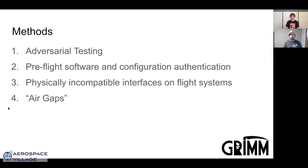Other methods could include physically incompatible interfaces on flight systems, so you can't just plug your iPad into a critical flight system. The interfaces on these flight systems don't speak commodity protocols like USB or Bluetooth or Wi-Fi. We'll talk about this a little bit later.